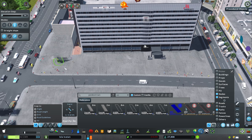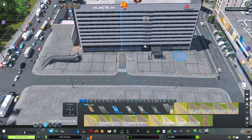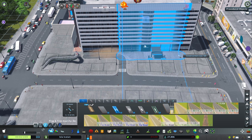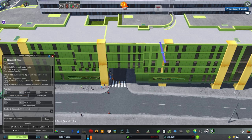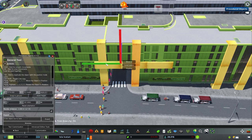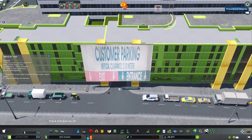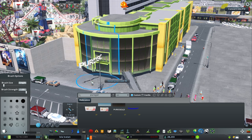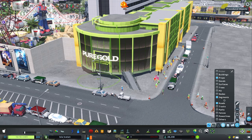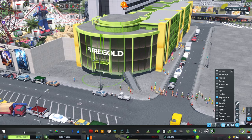Next thing we're going to do is we're going to build a Puregold. No, it's not a jewelry store. It's one of the largest chain of supermarkets in the Philippines. Think of it as Walmart in the US, Aldi in Germany, and Lotte in South Korea. You can easily spot them from a distance by their bright green and yellow color.